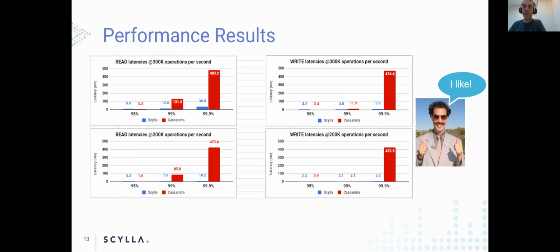Cassandra, on the other hand, was able to meet the SLA only for the 100,000 ops workload. Scylla demonstrated a superior 99.9 percentile latency in all cases, in some cases showing an improvement of up to 45x. Scylla also demonstrated better 99th percentile latency in all cases but one. In the one case where Cassandra was better, right at 100,000 ops, both clusters demonstrated very low single-digit latency.